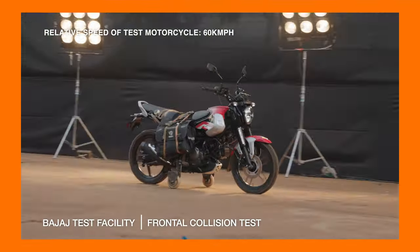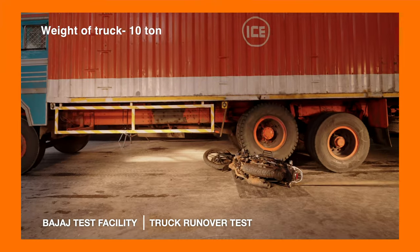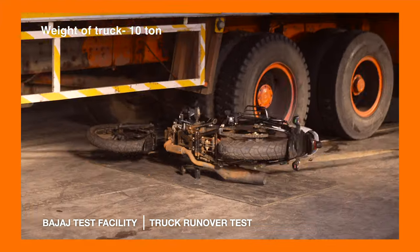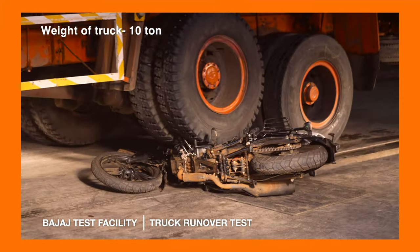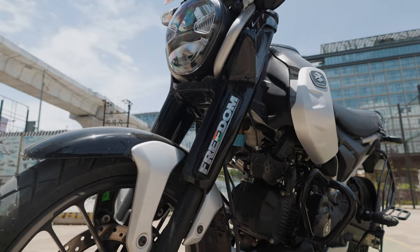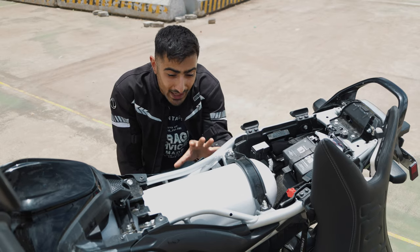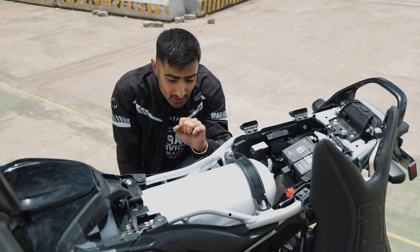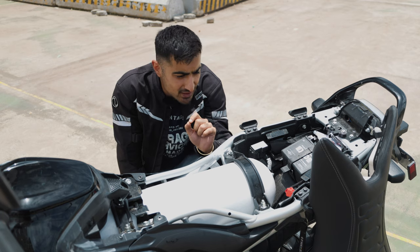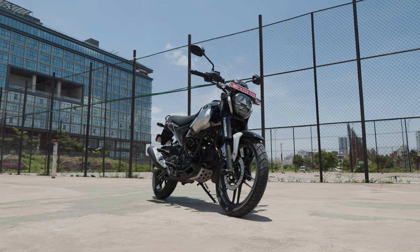They've done frontal collision tests, pendulum tests from the side, from the front. They've run a truck over the tank, basically a 10-ton truck, and nothing has happened to the tank and to the lines, making sure that you are going to be safe regardless of whatever happens. The bike is never going to explode on you, and that is a guarantee that Bajaj give you, which is a really, really difficult thing to achieve. And that's why this bike took at least 4 years to develop, according to Bajaj.